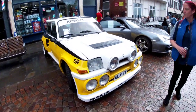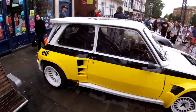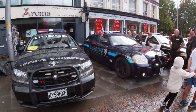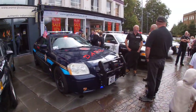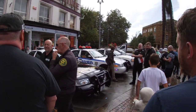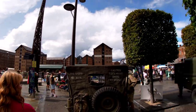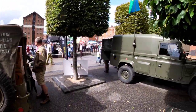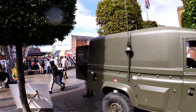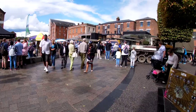Another Renault 5. This one's got copious amounts of lights on the front. And the big fat bum. Look at that. Oh, all the coppers are out, look. It's flashing lights on. American style cars in. We've walked down to the docks now and they've got the military vehicles down here, so of course we're going to be finding Land Rovers with massive aerials and sellotape. And a tank, look.